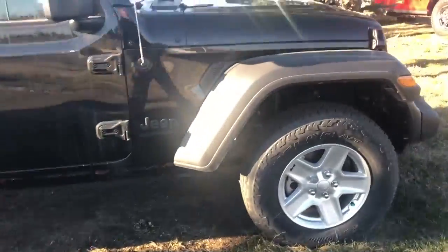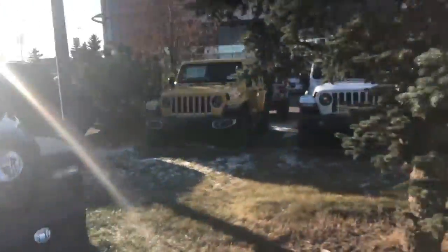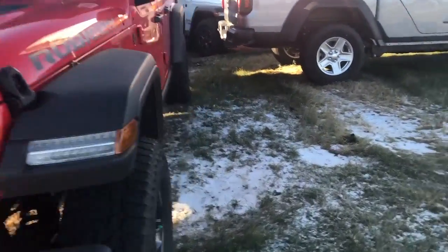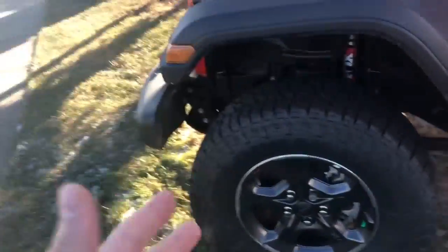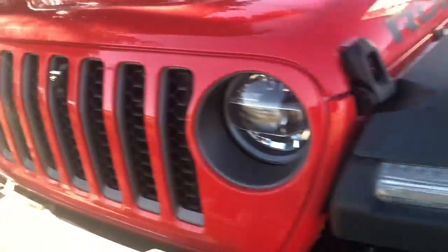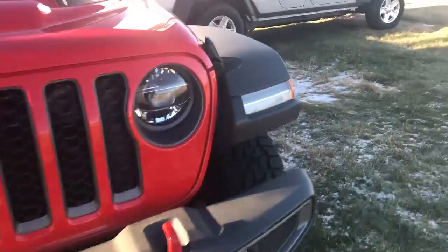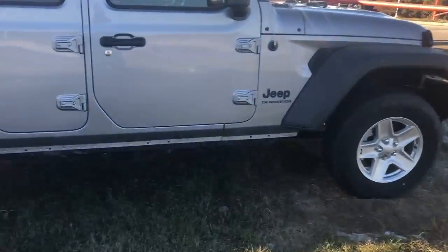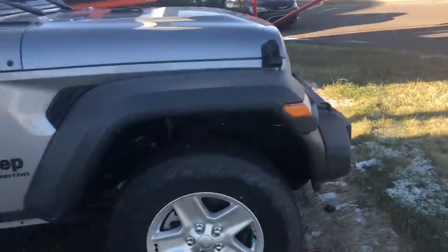These here Jeeps, I don't know, man. I'm not sure about them. I like them, but I don't know. I like the Rubicon. The Rubicon is kind of like a beefier one. You look at it, the tires are bigger, it's got nicer rims on it. It just looks a little beefier. I like the hood on the front, right? And then you look at these ones, and it's kind of plain Jane. But then you look at that one, it's like, man, that looks beefed up compared to this one.